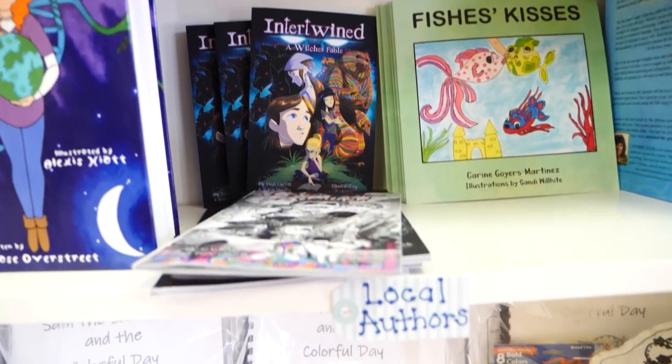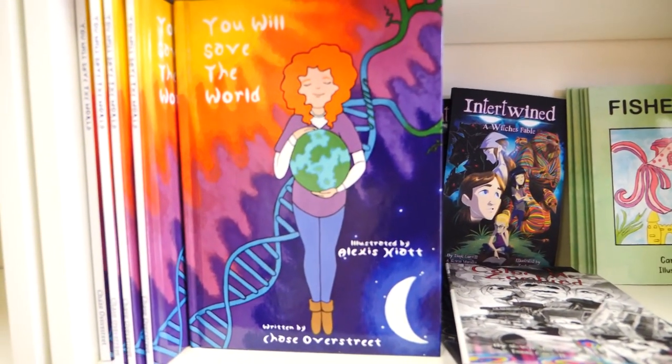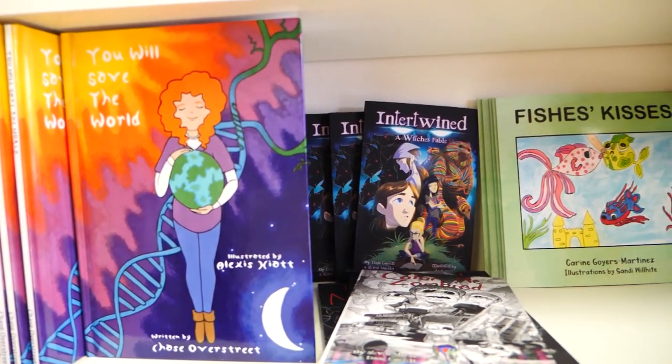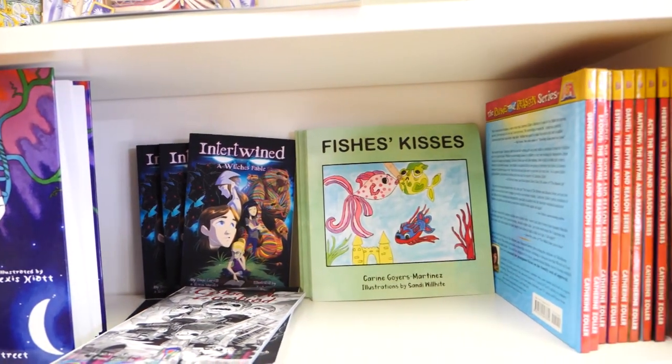We've had some Oklahoma authors come in and we have a couple of shelves for them, but we also want to plan several author visits this summer when the kids are out of school and we can get a lot of them in here, because it's really fun for them to get to actually meet the author, hear about the process of writing.